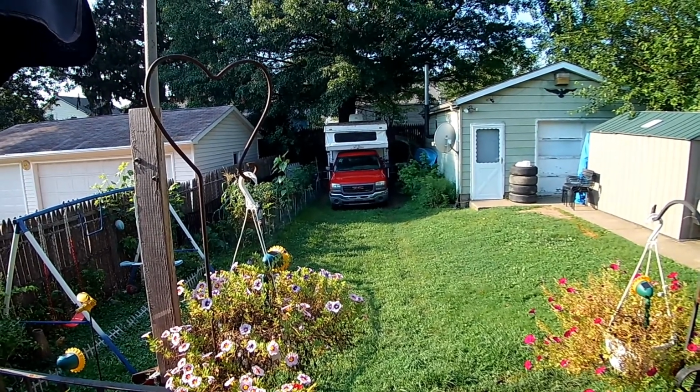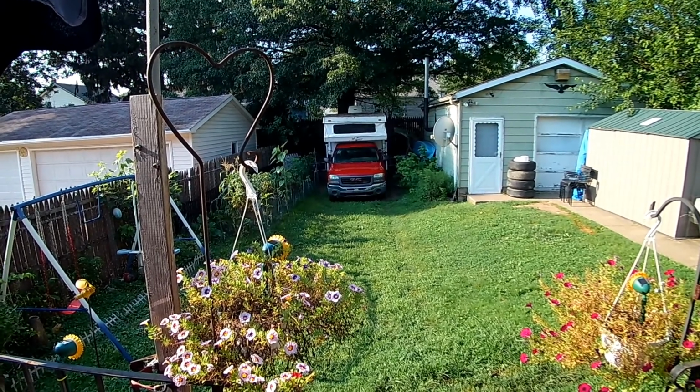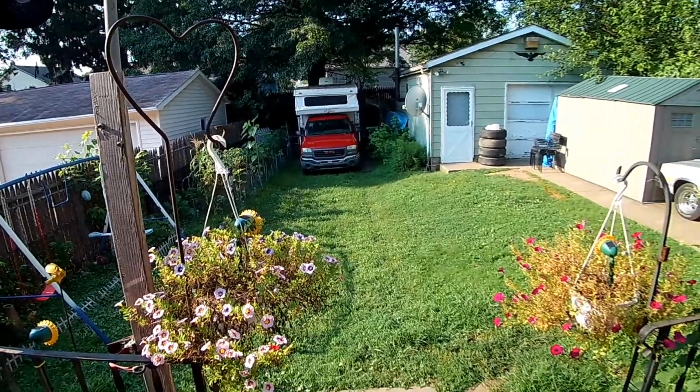Here we are again, back in KG's backyard. I just wanted to do a little short garden update. We'll start right up here on the porch.